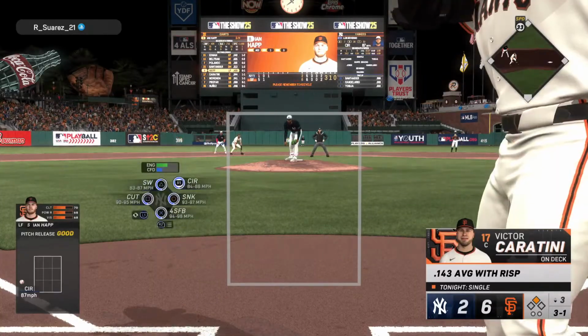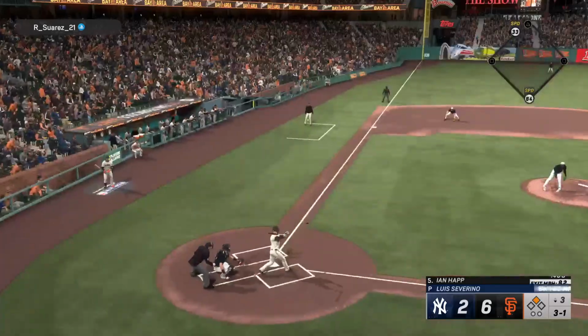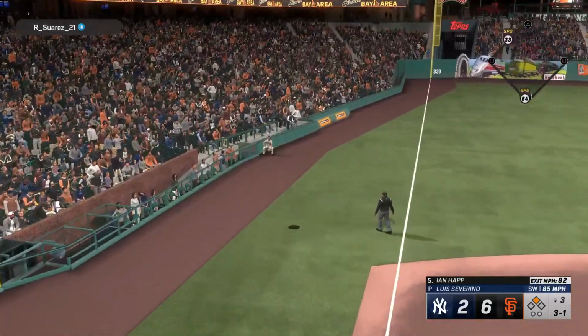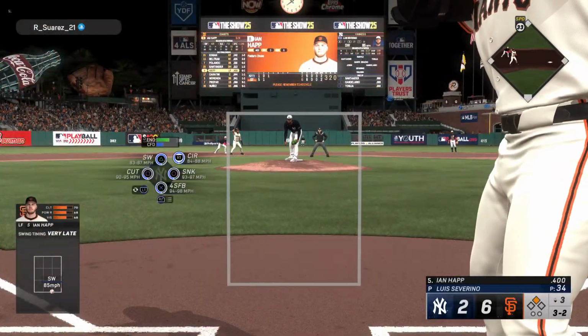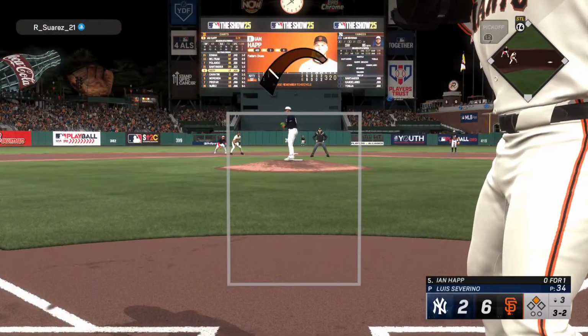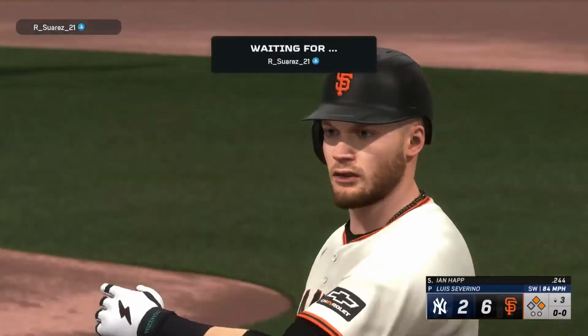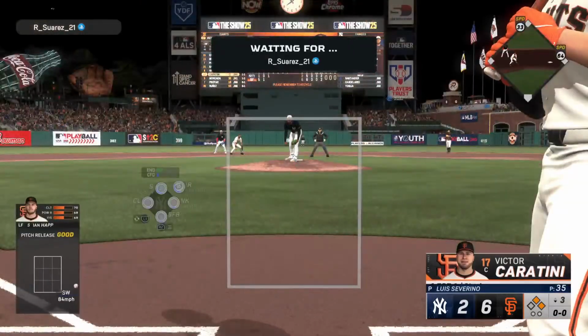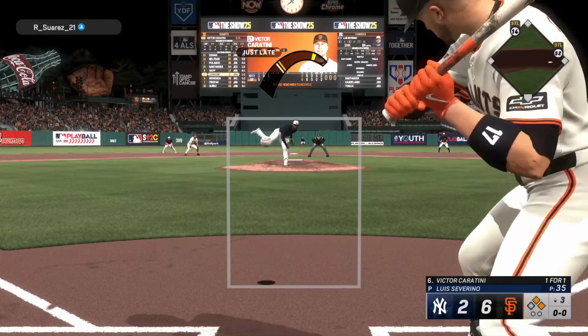Outside with a breaking ball. And that's pushed foul off to the left and out of play. And ball 4, 2 aboard. His ability to draw walks has been something that's been part of his career since day one.